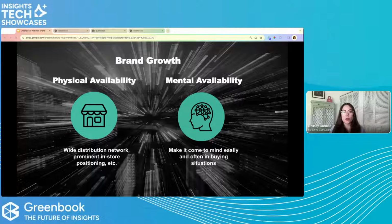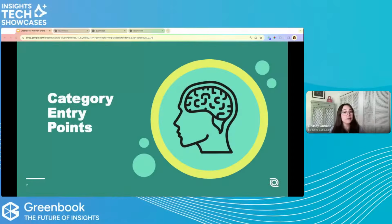to grow. We as marketers can have a massive impact here because advertising and marketing are what will build up the key mental structures to increase your brand's chance of being mentally available in buying situations. So how can we increase your brand's mental availability, the mental real estate in your potential buyer's mind? Well, we can start by focusing on category entry points.